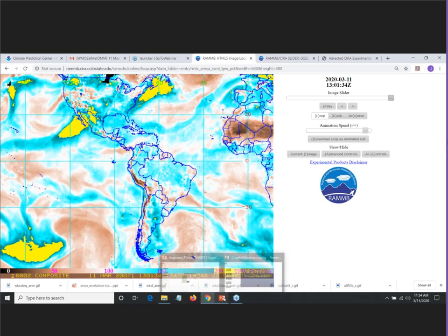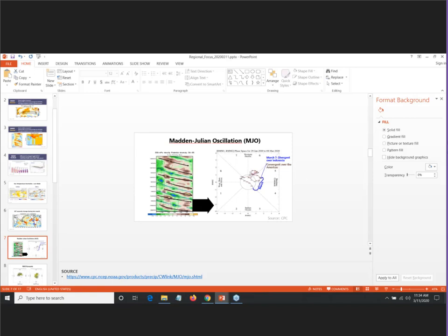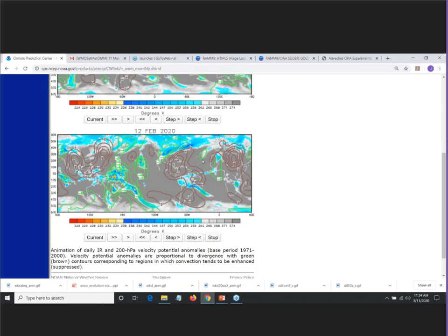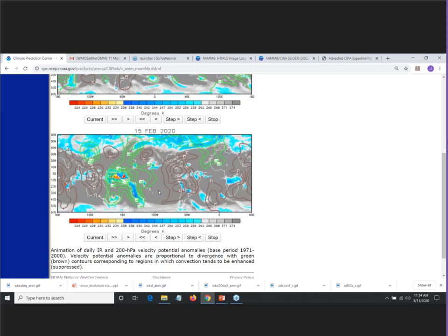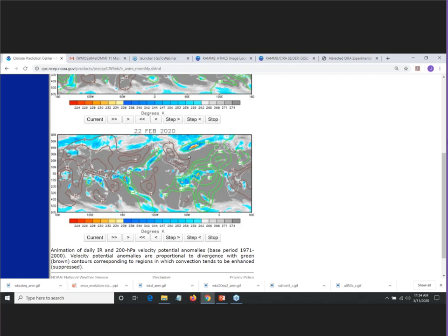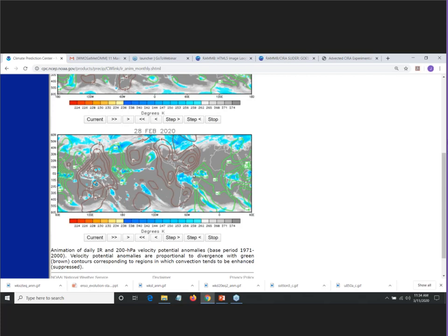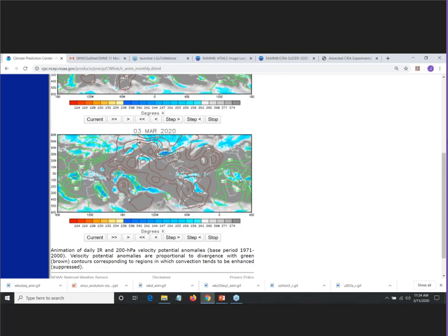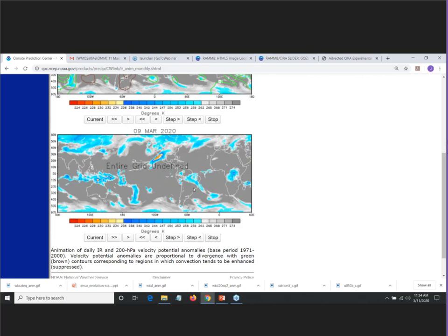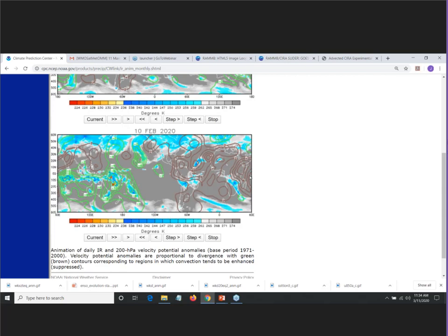Okay, back to the presentation. So we're speaking about the Madden-Julian Oscillation. Oh, yes, I wanted to show this because I have it on the website. This is the animation for the Madden-Julian Oscillation. Well, this is velocity potential for the last month. And we can see the Americas have been under this persistent convergent pattern. There have been a couple of short pulses with upper divergence, but they have been short-lived. However, Brazil has been very active for different reasons, not necessarily because of the Madden-Julian Oscillation.